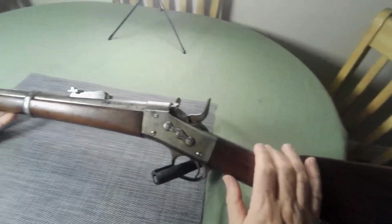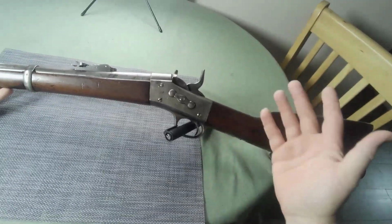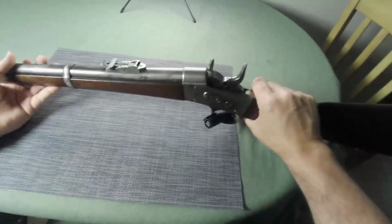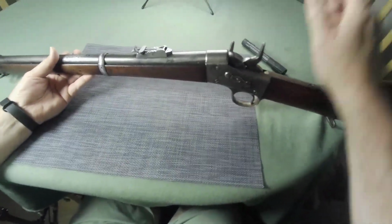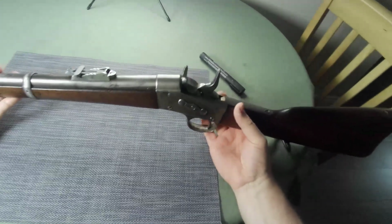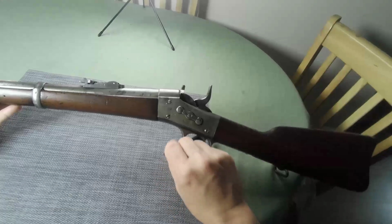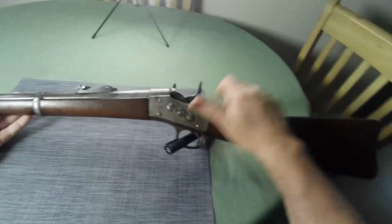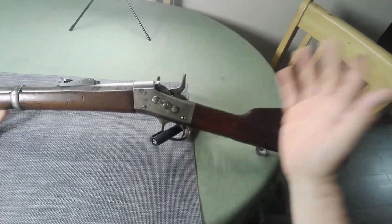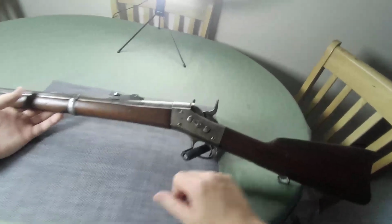A lot of Central and Southern American countries adopted it in .43 Spanish. Denmark and Sweden adopted it in their own proprietary cartridge. Egypt had ordered about 60,000 of them in .43 Egyptian. The difference between .43 Egyptian and .43 Spanish is the difference between here and there, really. I mean, they're not interchangeable, but to the naked eye, it's very hard to see the difference. Again, these were sold all over Northern Africa. Egypt, and the Ottomans also took these.